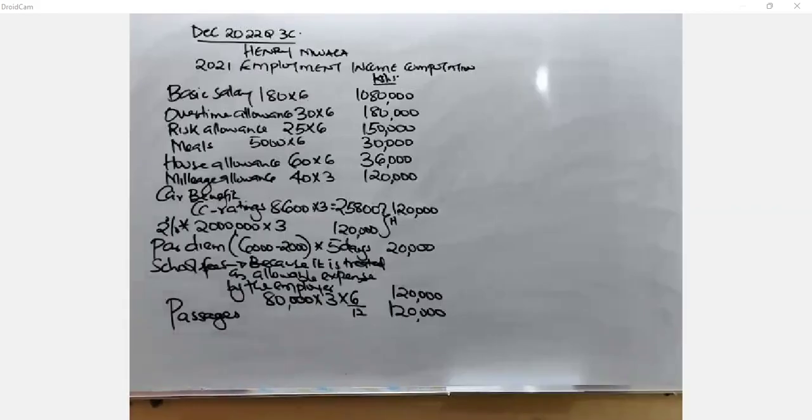When you look on the house benefit of ours, he received a house allowance of 60,000 per month. That is another house allowance. Okay. That one we will be able to compute later. I know you might be having some questions. Not number 11 or 12. Wako unakaeka kadash when you are doing your things in an exam.